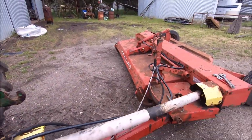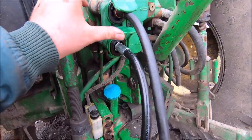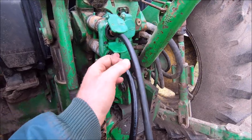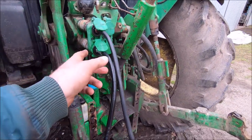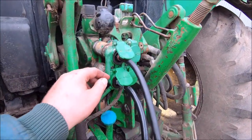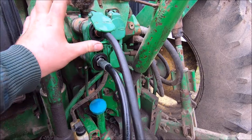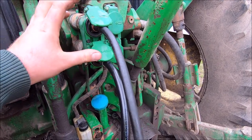Rightio, so we hooked up the tractor to the slasher, couplings in, no leaks. We did realise that one of the hydraulic hose ends was a bit rusty around one of the edges. I don't have it here, but it doesn't matter. And it was also leaking out of there. So that was one of the problems also. But they're all sealed up nice and tight now on these two hoses anyway.